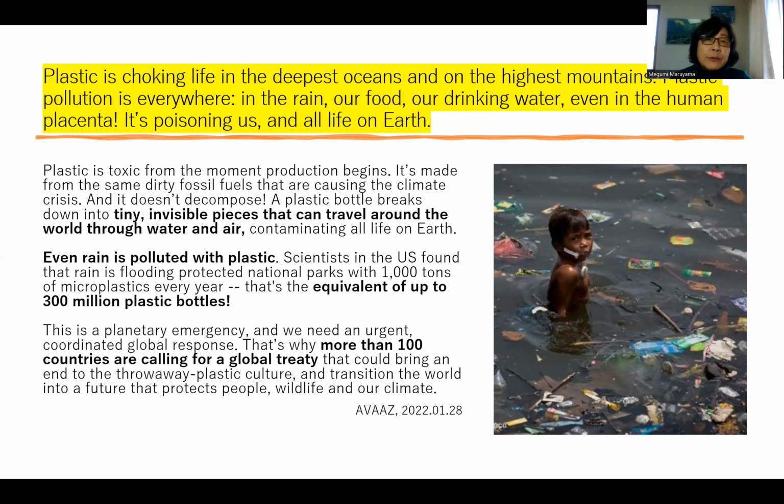Plastic bottle breaks down into tiny invisible pieces that can travel around the world through water and air, contaminating all life on Earth. Even rain is polluted with plastic. Scientists in the United States found that rain is flooding protected national parks with 1,000 tons of microplastics every year. That's the equivalent of up to 300 million plastic bottles.